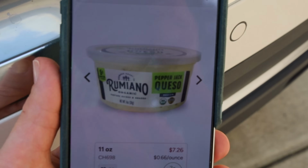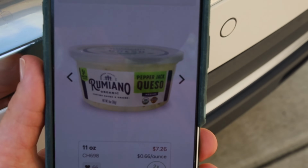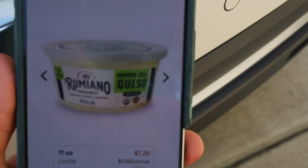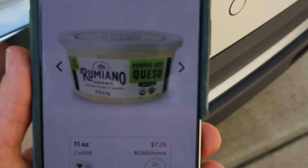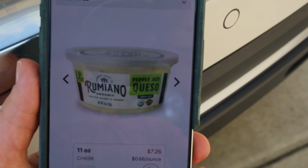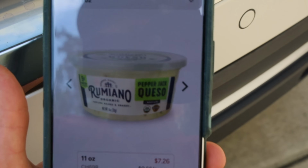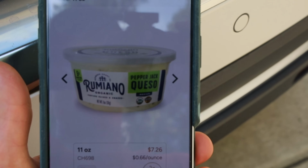All right, I looked up the cheese that I got last time because it was bothering me. It is the pepper jack queso, and you guys, it really was good. A bit spicy, but it was delicious. If I had to get this again, I absolutely would. But like I said, I'm hoping the 3 cheese dip is a winner in the household.